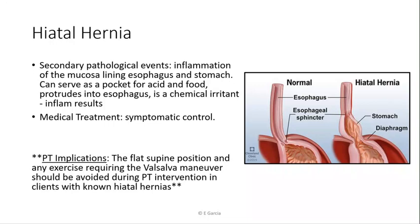Therefore, for these folks, it's not a good idea to lay flat. That includes during sleeping or when they're in treatment. And they also need to avoid anything that involves the Valsalva maneuver. In layman's terms, we sometimes call that bearing down and doing kind of a huh sort of sound. So that should also be avoided during PT intervention anytime you have a patient with a known diagnosis of hiatal hernia.